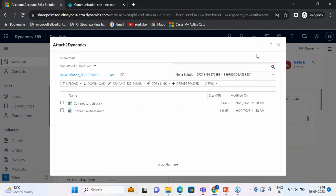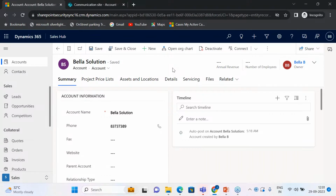So now let's come back to the use cases. Bella has uploaded the file inside this folder, against this particular record. Now, let's assume Bella is going on a vacation and wants to share this record with another salesperson. This could be a potential account for them to close. So she wants to share this record with the other salesperson, who can immediately act upon it and start working on this account in the meantime.